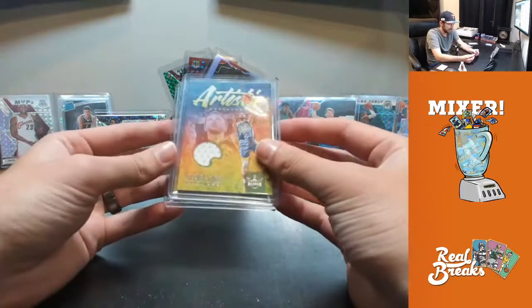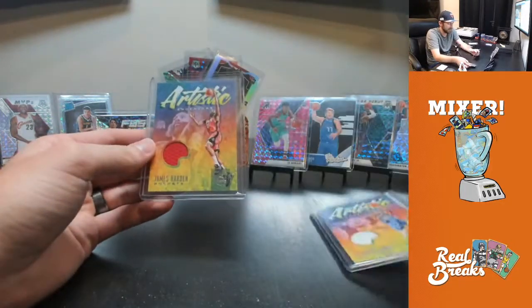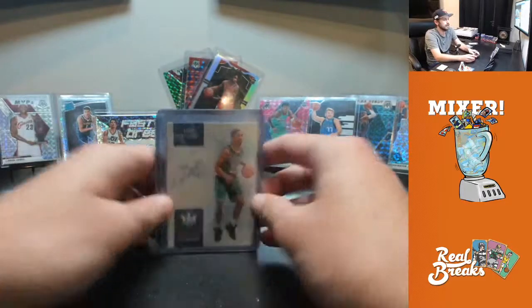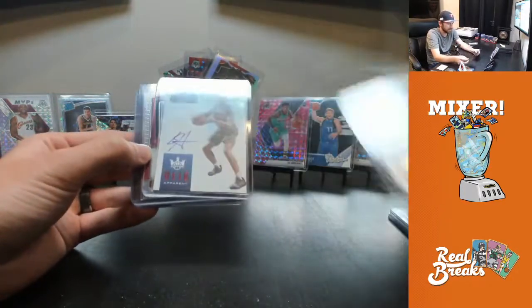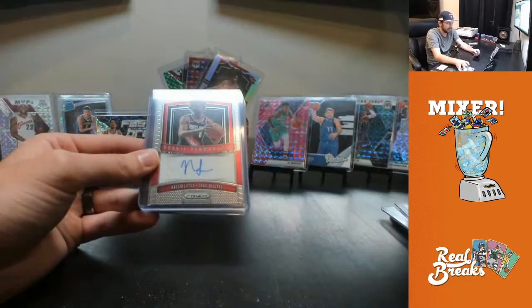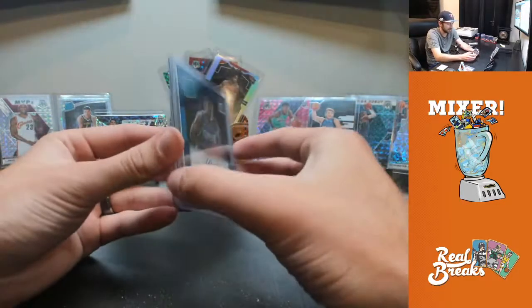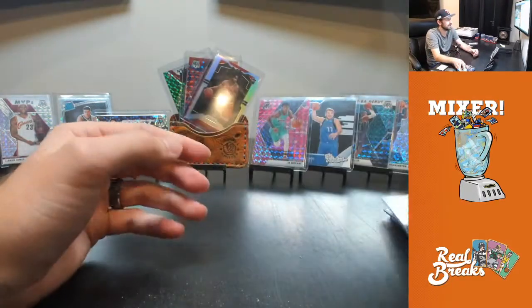Relics. Artistic Endeavors, Curry for the Warriors out of 179. And James Harden as well for the Rockets. This one's out of 99. Autos. Heir Apparent, Grant Williams for the Celtics, numbered out of 49. DeAndre Hunter, Ruby, Heir Apparent for the Hawks out of 99. Nassir Little, Trailblazers, rookie penmanship. There's that Christian Laettner fast break auto for the Wolves. Jawun Evans, Clippers, blue, numbered out of 49. And Enes Kanter for the Knicks.